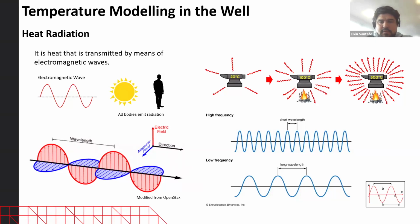In that way, all bodies emit radiation regardless of their temperature, which means that even we, as human beings, emit electromagnetic radiation because we have temperature. The higher the temperature of the emitting body, the greater the amount of radiation it will emit. There is a proportion between the amount of radiation emitted and the temperature, and this implies that a small increment in the temperature of a body means a significant increase in the amount of radiation that the body emits, and that is because this relationship is defined by an exponent in the temperature component.